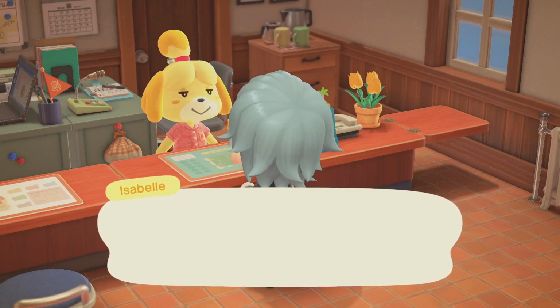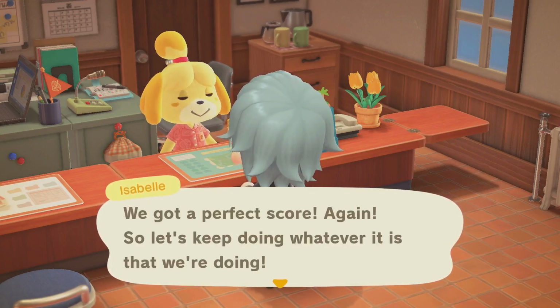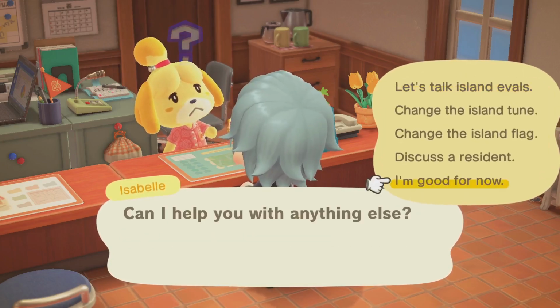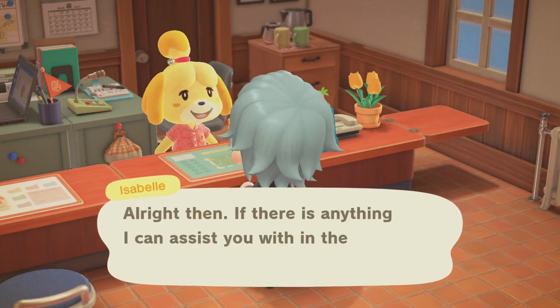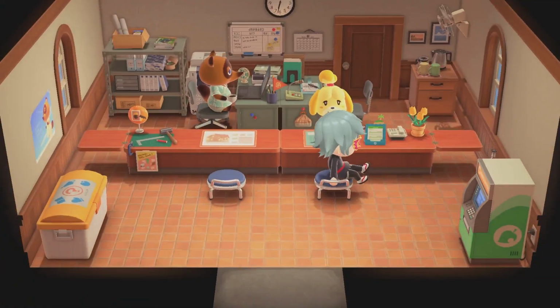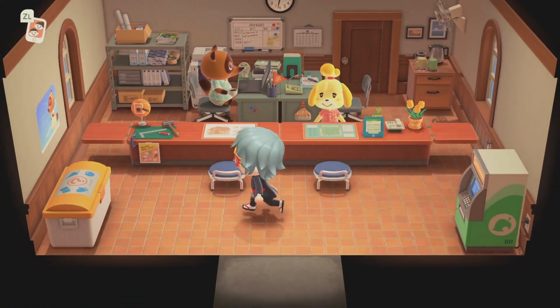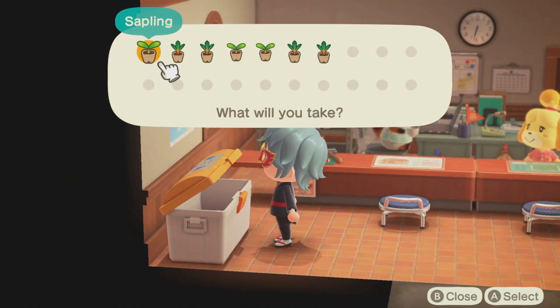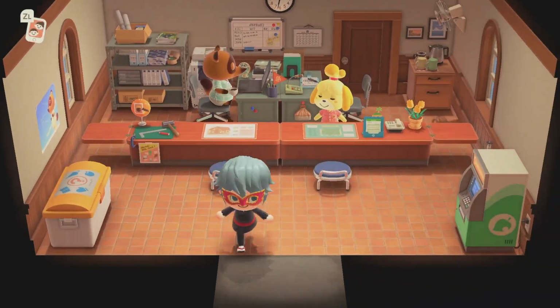That was from Dr. Shrunk. Okay, I'm good. Time to check the recycle bin that never really cycles through stuff and I can't put stuff in. Just a bunch of saplings we don't need. Guess that's done.